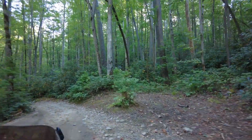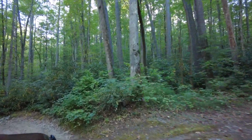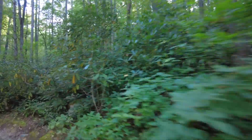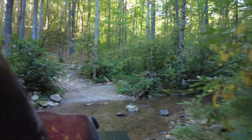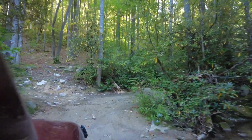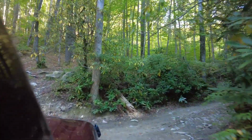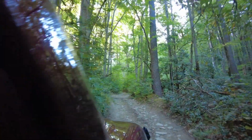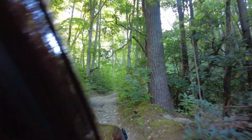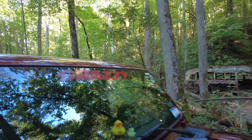Now, a stock Jeep is definitely more than capable to do this trail. There are only 1 or 2 super sketch parts. Now, a Subaru, yeah, you're going to scrape a little bit. Now, that's not saying that bad stuff doesn't happen in the woods, because just 2 weeks after we did this trail, somebody lost it and rolled down the side of one of the drop-offs.